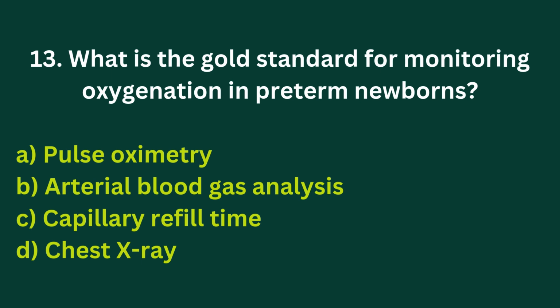Pulse oximetry. Pulse oximetry is non-invasive and commonly used for continuous monitoring of oxygen saturation. It is less accurate because it cannot measure carbon dioxide levels or pH. Then capillary refill time.